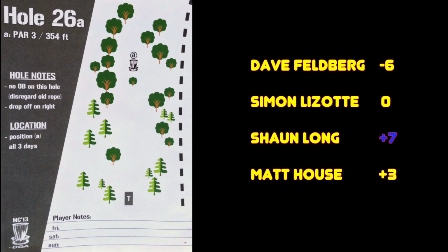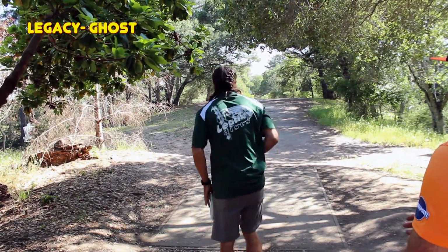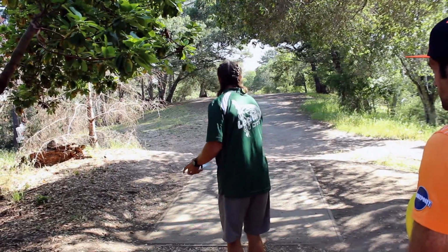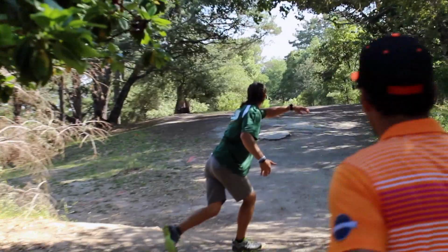Sean with the bogey. Everybody else got a par. And that's going to bring us to hole 26A. 354, dead straight. Is cliff left, cliff right. And then the fairway is a little bit more open to the left. It almost favors a forehand or a backhand with some late turn.